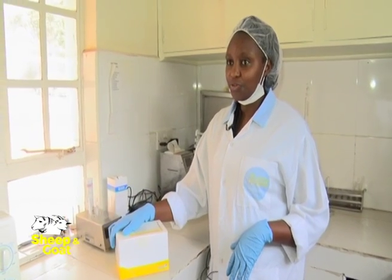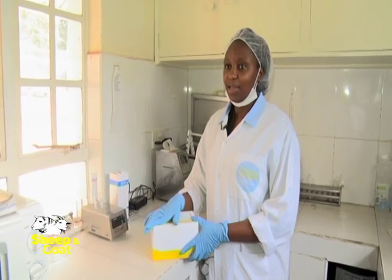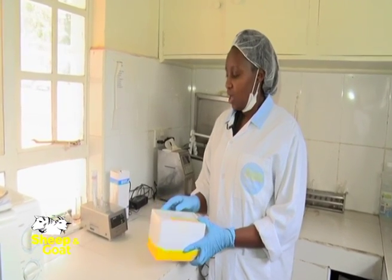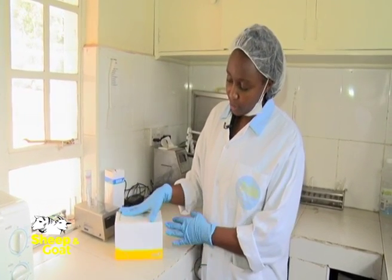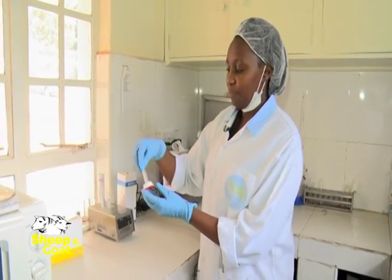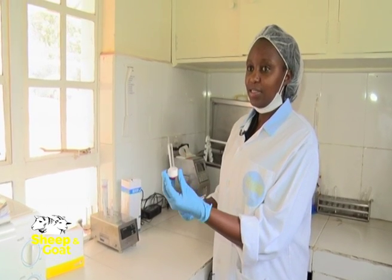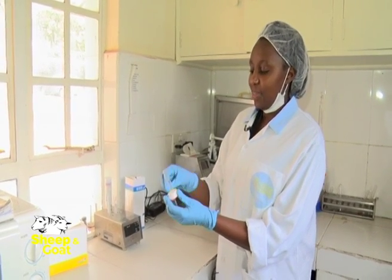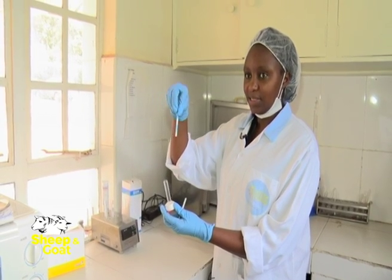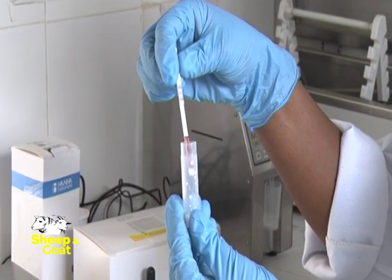But we have done a lot of trainings for our farmers, so they don't do a lot of adulteration with cow's milk. So this is the kit that we normally use for testing the goat's milk. It's a strip where we put a sample of milk in this test tube, and then we insert a strip like this one, and within like 2 minutes you have your result. So it's a quick test.